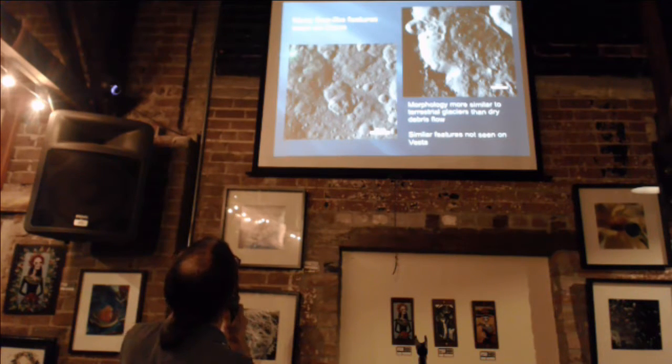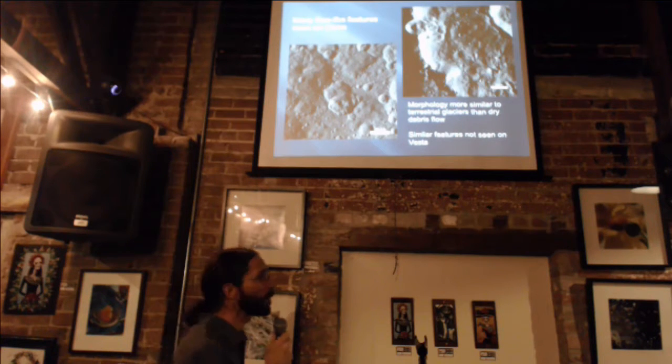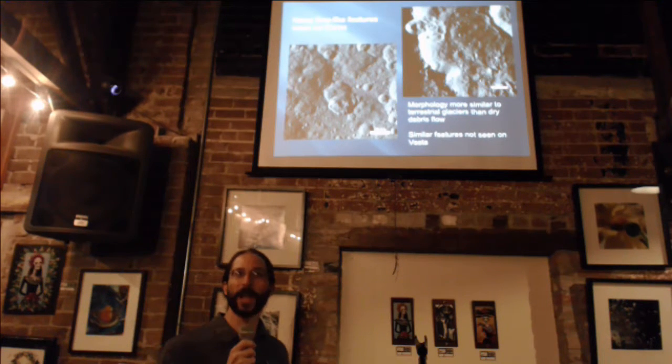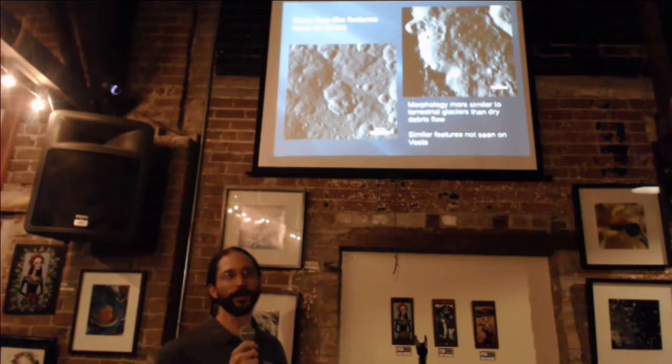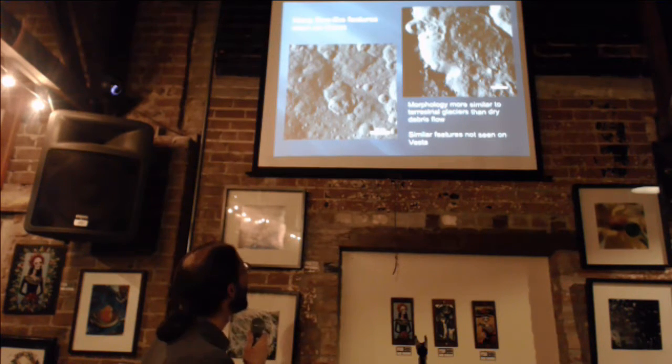So in the upper corner here, there's one. You can see a kind of tongue-like flow coming out. Here's another one on the wall of a crater flowing out. We see these all over the place on Ceres, but they're more common in the northern regions, which is maybe where you would expect to see more ice near the surface because it's colder there.